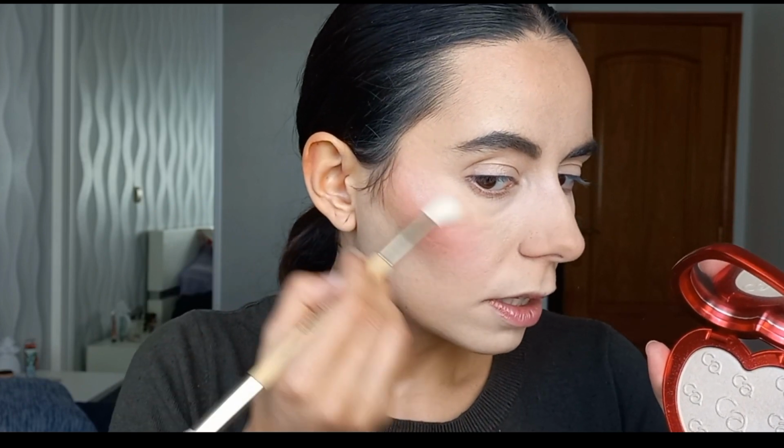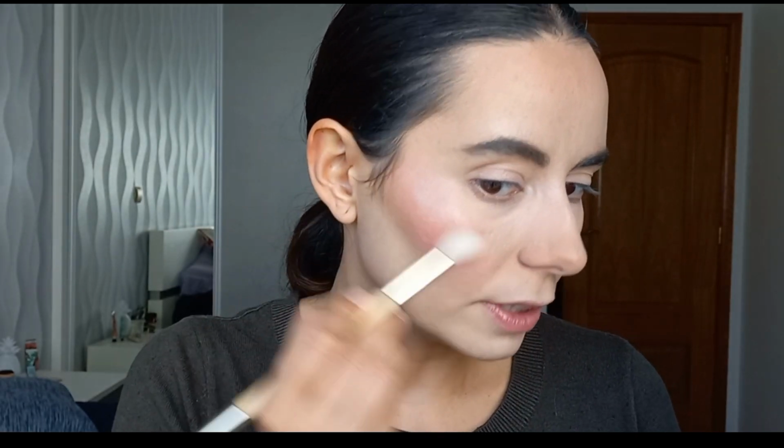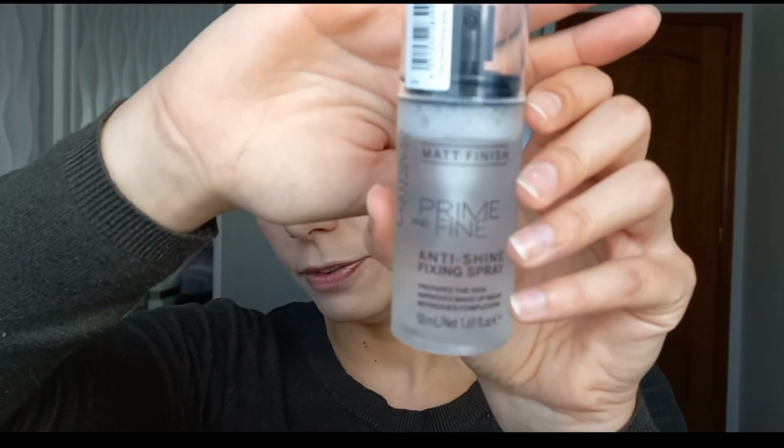So this is very highlighty. It does not have like glitter particles, but it's definitely showing up. Definitely showing up. Look at the glow. It is intense and beautiful. So another yes from me. So far this collection has been beautiful. And now I'm gonna set all of the powders in place with the Prime and Fine Anti-Shine Fixing Spray.